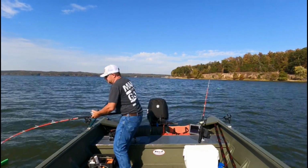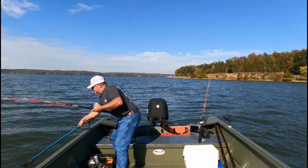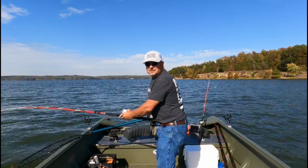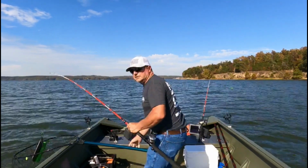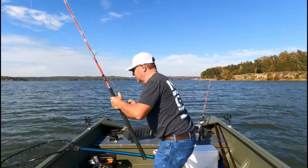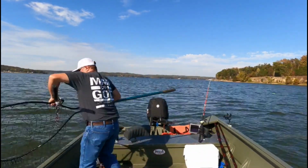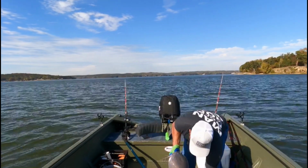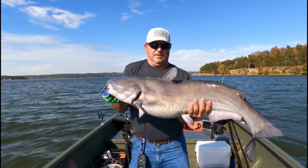He ain't as big as I thought he was. He's a nice fish though. When that fish came up back there, I would have thought he was a 70 pounder. I guess I'm getting old, my eyesight ain't as good as it was. He ain't much bigger than the first one, I don't think. Yeah, he's a little bit bigger than the first one. Good quality blue cat.